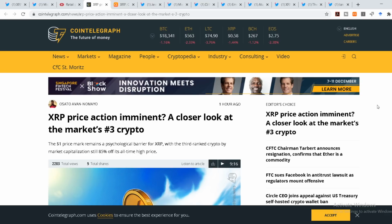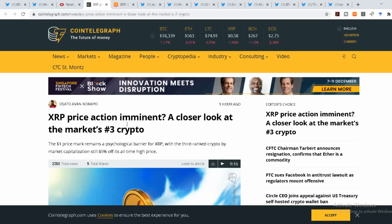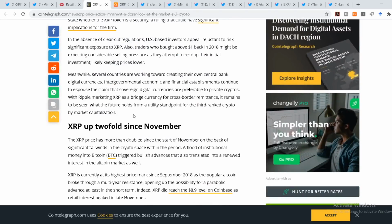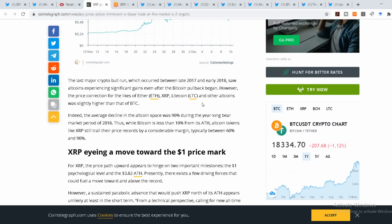When we say all of this, you should also keep in your mind that stuff is happening all around the globe. Now, this analyst is popping out that it's going to go to the upside. The price action is imminent and it's going to go higher. So when they look at that and talk about that, XRP is up twofold since now, but now we know that. Now, when they look at the past 30 days and say this, you have to understand there has been a long correction after that. So investors are now looking at this as a base. Previously, everyone was saying, no, we won't even go above 0.3, 0.5. And now we are looking at 0.5 as our base.